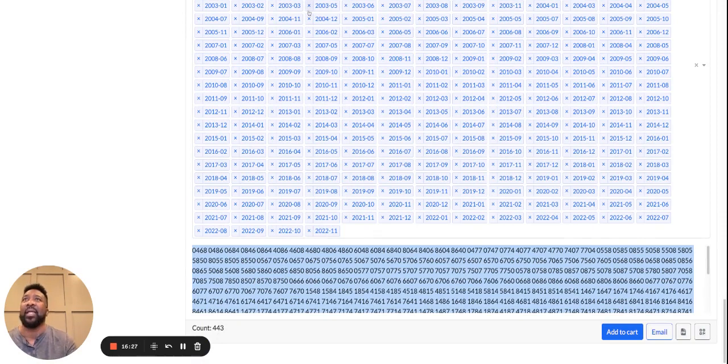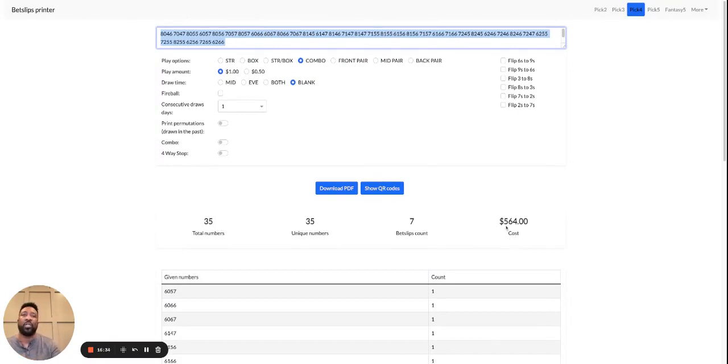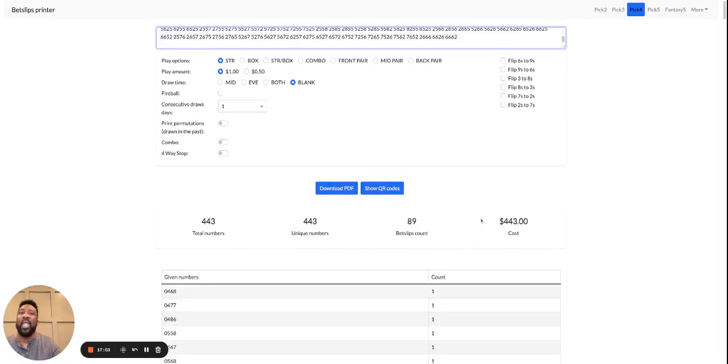So I'm going to copy that and I'm going to go back over to my Betslip printer. You see initially the combo was going to cost me $564, which isn't bad. I'm still ROI positive with this with 35 numbers, but that's having to combo every number. Remember, I talked about how you have to basically go 24 times whatever that number is. This is what it's going to cost you. But I'm going to go one better. I'm going to put it on straight, and I'm going to put that list of numbers that I just put in there. And you see now it's going to cost me $443, less than $500 to win $5,000, or not even $900 to win $10,000. Family, who wouldn't take a bet like that?